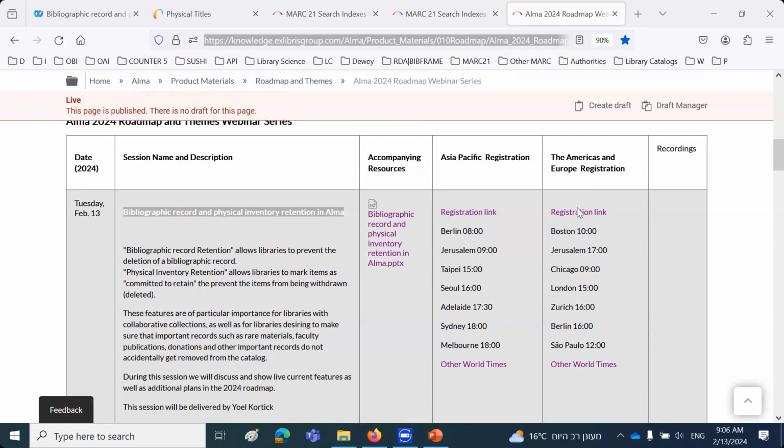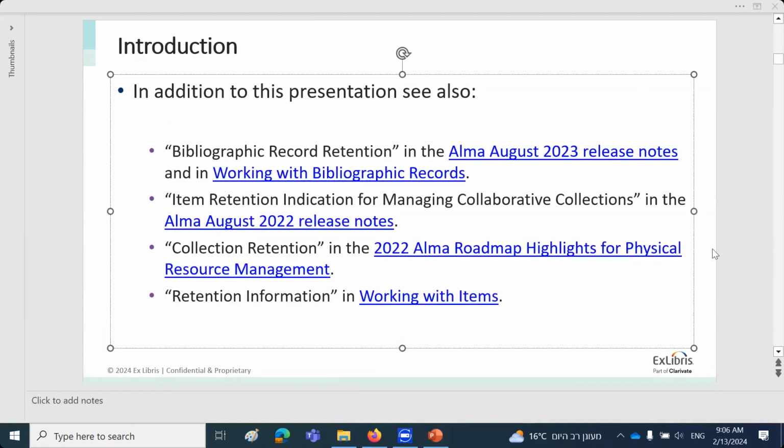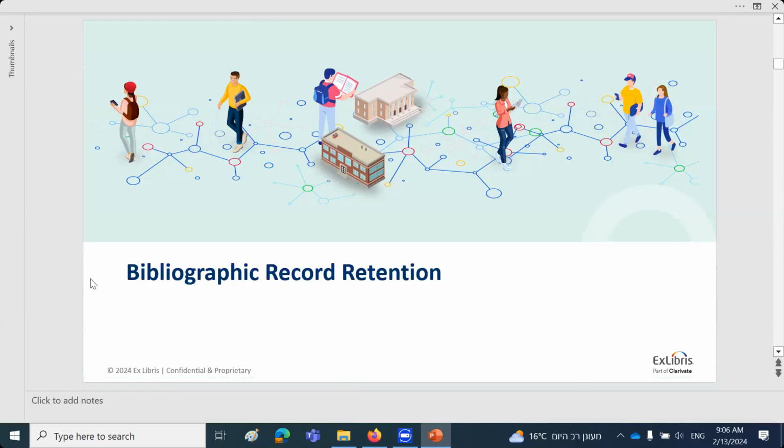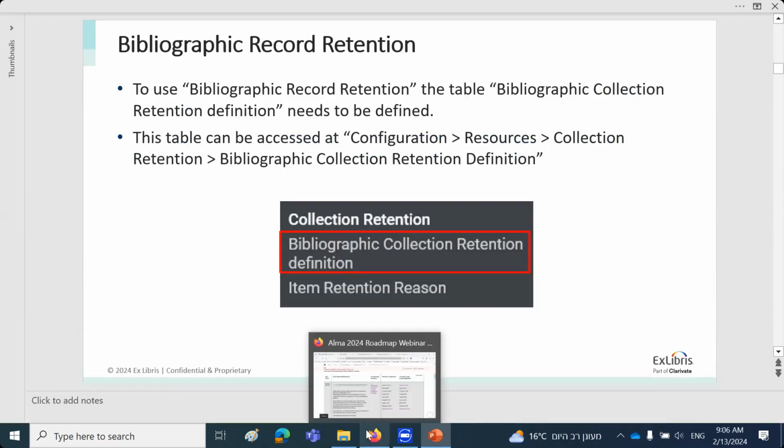So we have a configuration table where we can designate on the level of the bibliographic record if we want to commit the record to retain and how. So we're going to go, as in the second bullet here, to configuration, resources, collection retention, bibliographic collection retention definition. So let's go there.